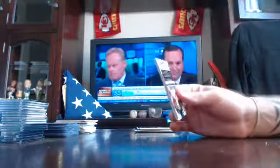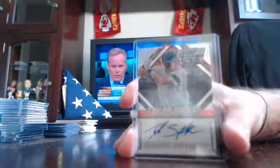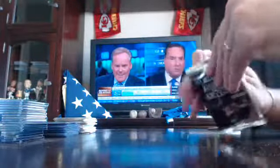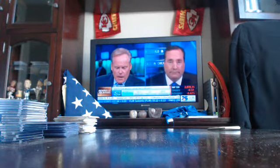Got another Cincinnati Reds. I think we've got three Reds autos so far today. Got a Taylor Sparks. Taylor Sparks. All base. Got a Seattle, Lane Ratliff. Lane Ratliff. Base. That's back. Box number five. I think that was the only second pack all day that had all base. So that was our Prizm Draft Baseball.